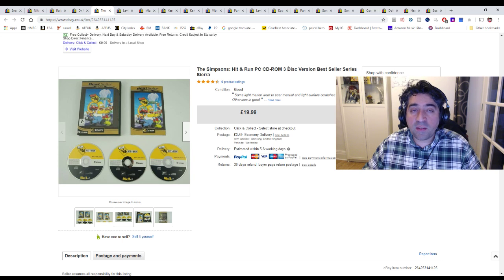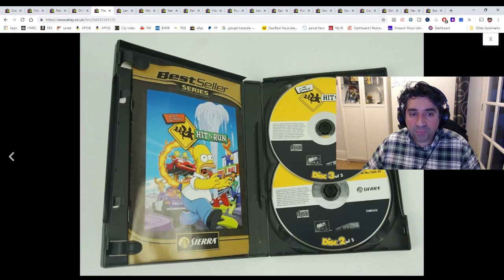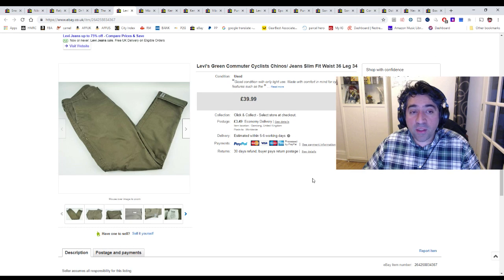Another item which is pretty cool, worth looking out for, is the Simpsons Hit and Run PC game, but it's like a 3-disc version. This actually went to like Norway or something. And this sold for an asking price of £20 plus shipping. So worth keeping an eye out for that.